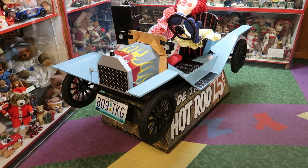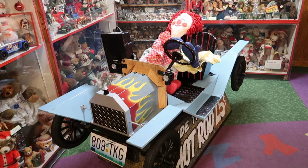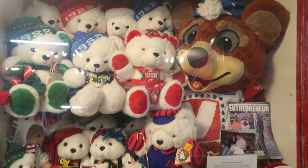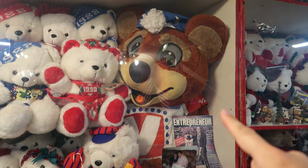Here is Hot Rod Rides for 25 cents. Just hop aboard here with this happy clown. It says these are Kmart Christmas bears. And this looks like some sort of bear mascot head.